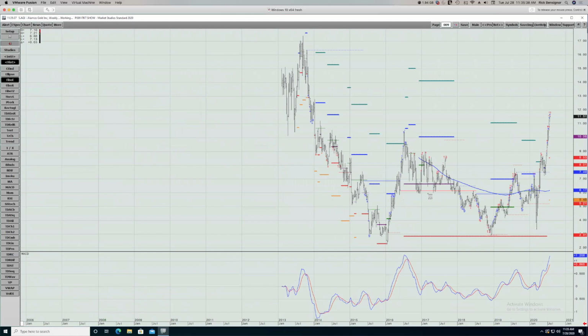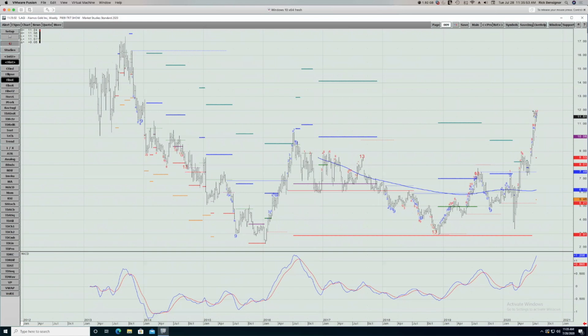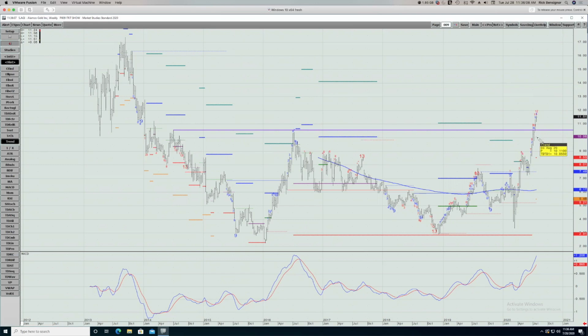Alamos Gold, this is one I actually own myself from about $5. I bought this 9 in here for myself, and now let's see. So it's on a 12. I may lighten up next week as this moves higher. And this is how we'll finish up with this name. I wouldn't expect it to get much lower than $10 or so on a pullback. And I still like this name over time. Hopefully that helped a lot.